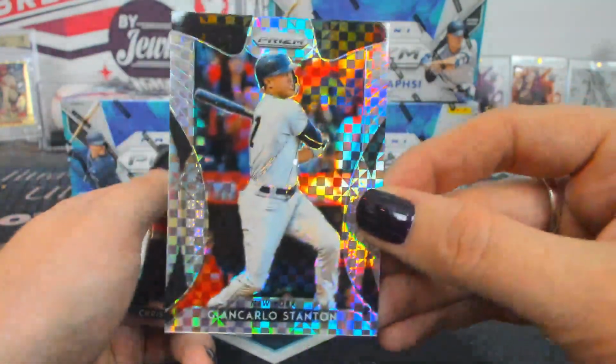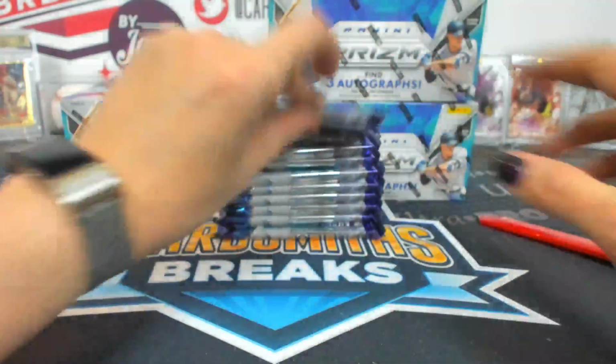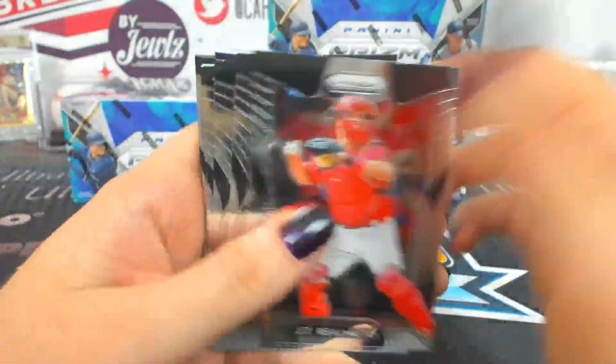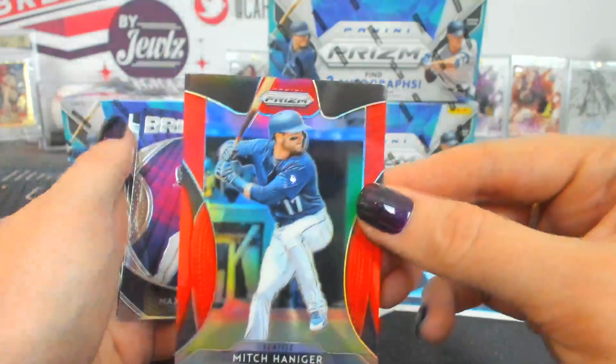Power Plaid, Giancarlo. So 27 of 75. Zebra, Justin Turner to 99.